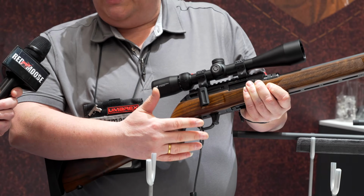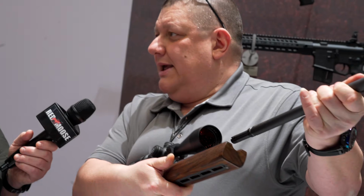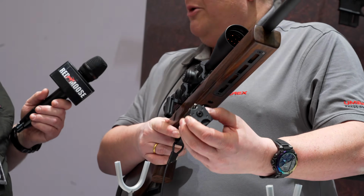An affordable straight pull rifle for rimfire cartridges with interchangeable barrels. This is the brand new Hammerli Arms Force B1.